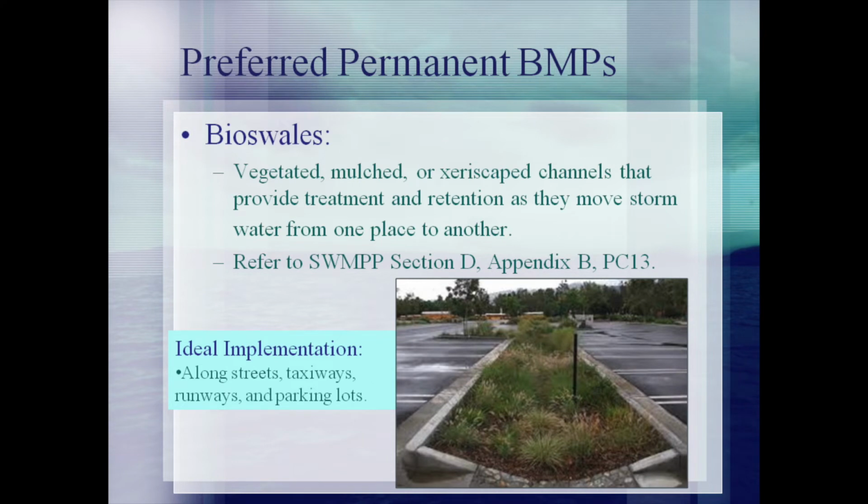Bioswales meet the objective of both retaining stormwater on site and providing treatment. A bioswale consists of a channel where stormwater from a site would be directed and permitted to infiltrate into the ground, thereby reducing the quantity of stormwater discharge. Additionally, vegetation in these channels can be effective at removing quantities of pollutants that may be present in the discharge. Bioswales are ideally placed along streets, runways, taxiways, and parking lots where a significant amount of water needs to be drained from a paved area and can also support the vegetation growth.